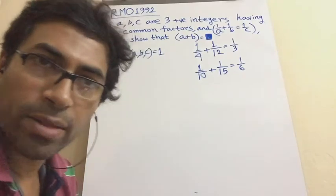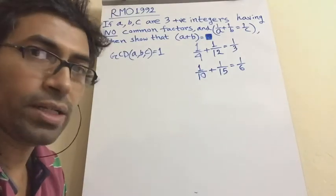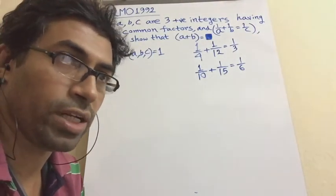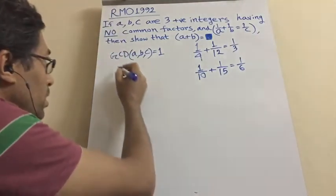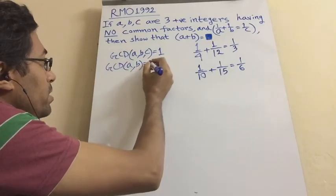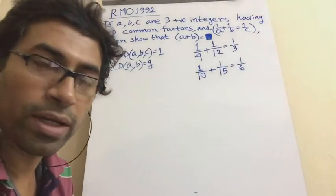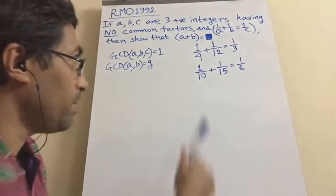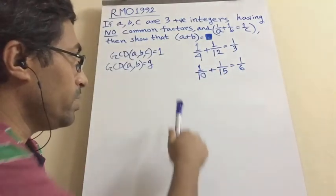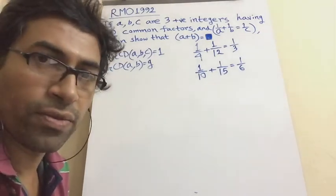Now what about the GCD of A and B? Well, A and B may share a common factor, or may not. In the given examples, A and B did share a common factor. Even if A and B are relatively prime and don't share any common factor, it's still not a problem. Let us just assume that the GCD of A and B is some number G. If A and B are relatively prime, then G will be 1. Otherwise, they will share some common factor, so they'll have some GCD. For example, in the first case, we had A equal to 4 and B equal to 12, and 12 was a multiple of 4, so the GCD of 4 and 12 was 4. In the second example, A was 10 and B was 15, and their GCD was 5.